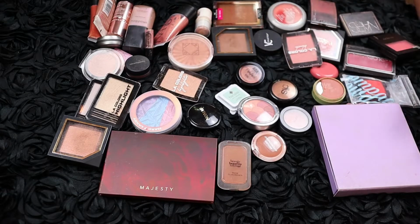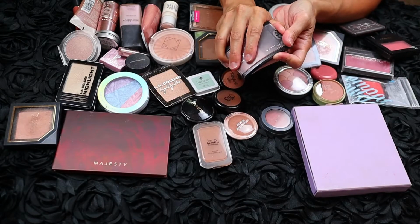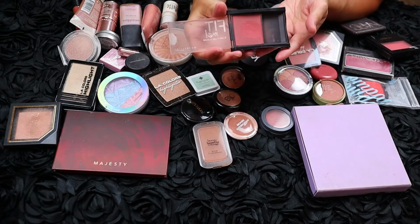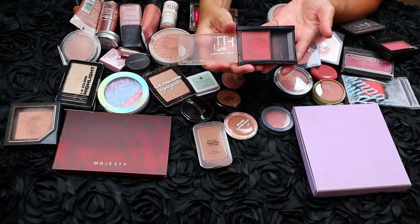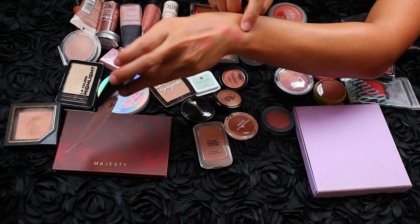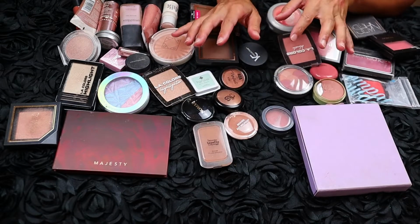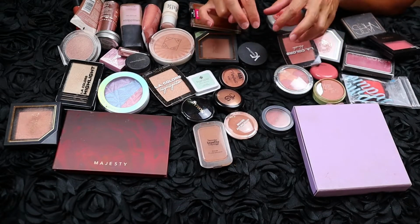Like I said, I'm gonna start with blush. So I have this Maybelline Fit Me blush, and this was given to me, and I've used it quite a bit, and it's really a very, very pretty blush. So I think I'm gonna go ahead and hang on to this. And FYI, I don't really know how much of this stuff I'm actually gonna declutter.